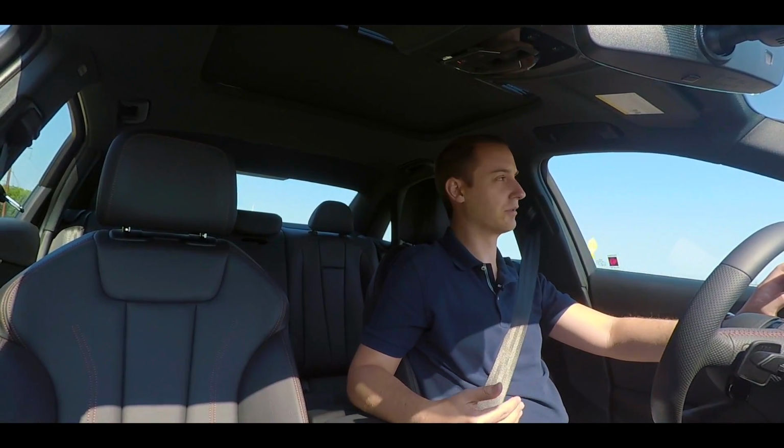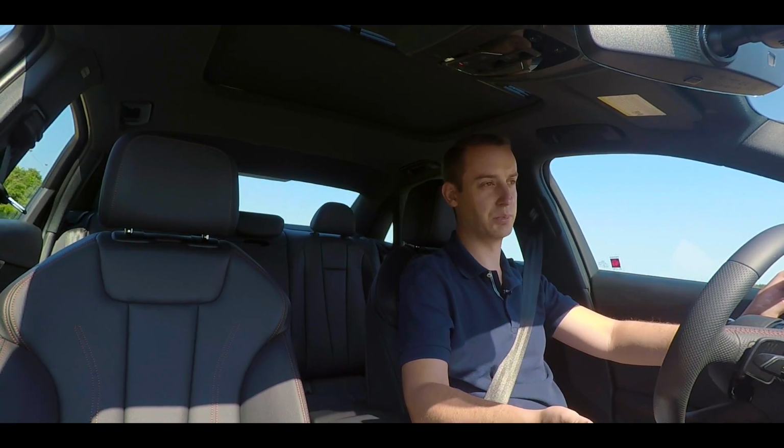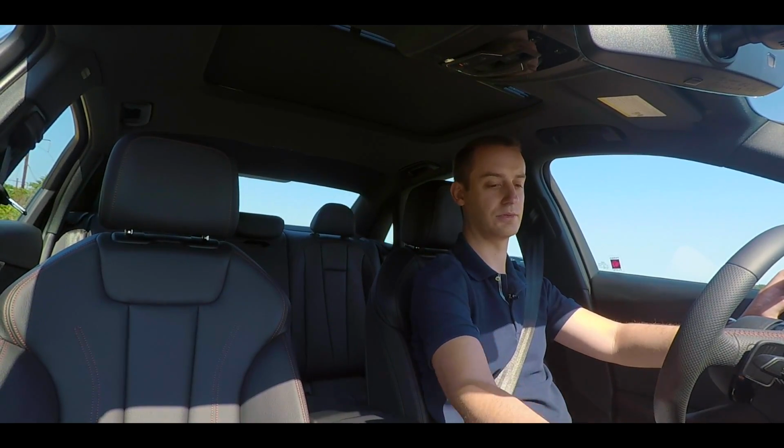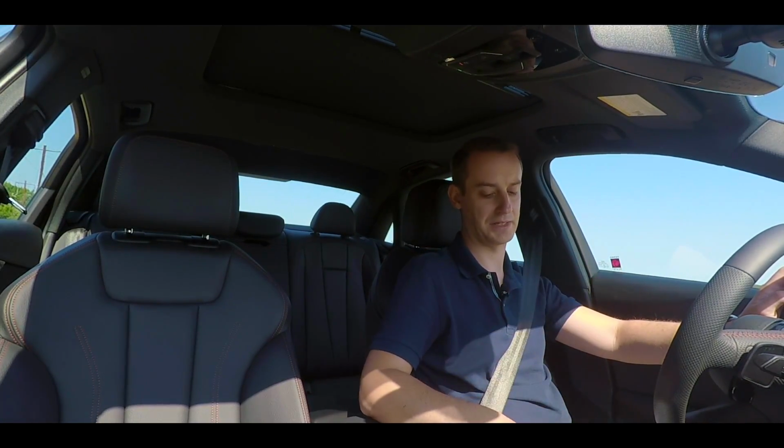So this car is also equipped with Android Auto and Apple CarPlay. So there are two USB ports. There's one up here underneath the HVAC controls, and there's also one here in the glove box, so you can hook your phone into it and it'll bring it up on the MMI screen.